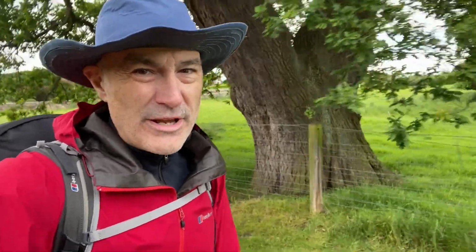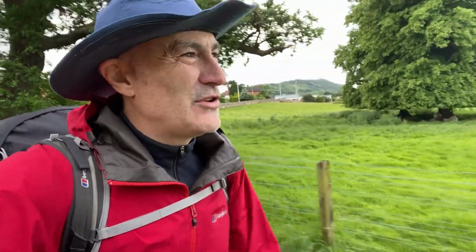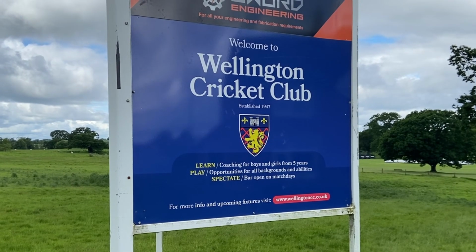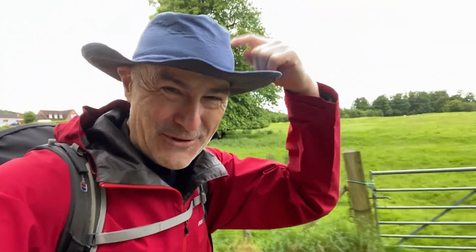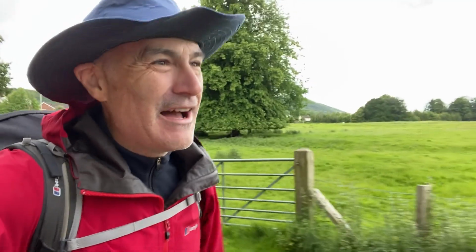So we're down off the Wrekin and into Wellington, and actually we've taken a detour from the official Shropshire Way route because I used to live close by, as I said, and I spent 2 seasons here at Wellington Cricket Club, where I got this hat that you've seen if you've watched my hiking videos many years ago. And I haven't been here for a long time.